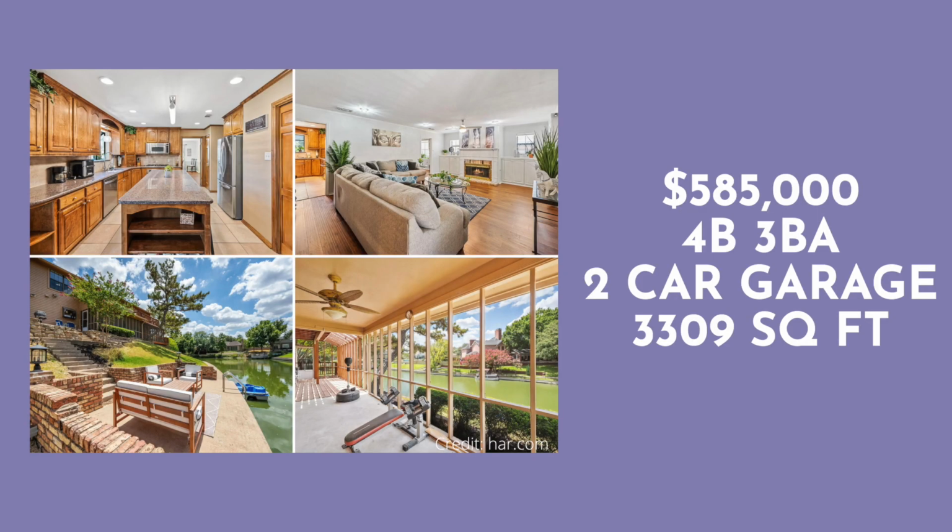It's 4 bedrooms, 3 bathrooms with a 2-car garage. It is on the water and it has 3,309 square feet. It is listed at $585,000. So why is Interlochen so famous?